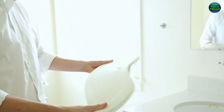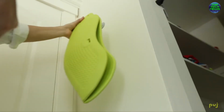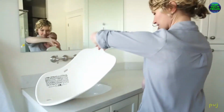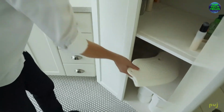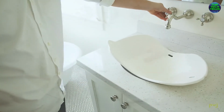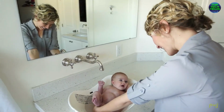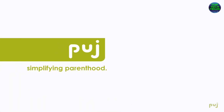The Punch Flyte is made from a more durable material, which is great for travel. It hangs flat, and it's still non-slip, soft, and warm against your baby's skin. And like the Punch Tub, it's a quick, easy bath solution that works in your sink. It dries very quickly, and it creates a comforting bath experience for both you and for your baby.